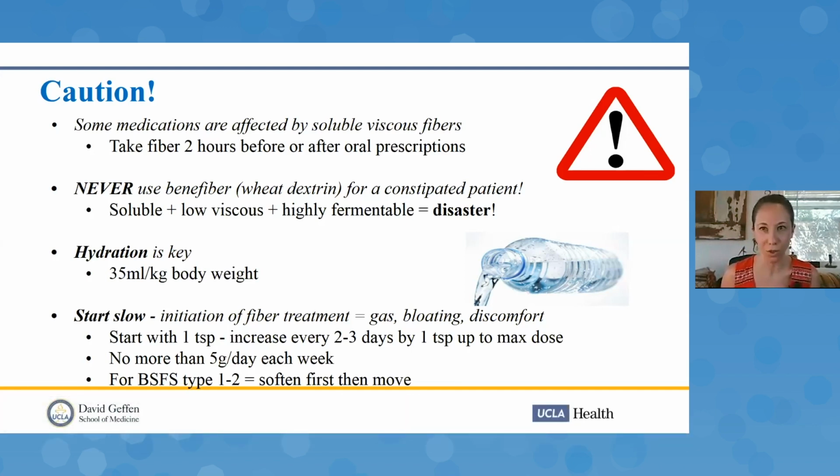Also, I don't do more than 5 grams, which is roughly about a tablespoon of these fiber supplements in 1 week. So it roughly is going to take about 2 weeks to get a patient onto the right fiber regimen, but I promise you're going to have a much happier patient on the other side of that because you're not rushing the process.